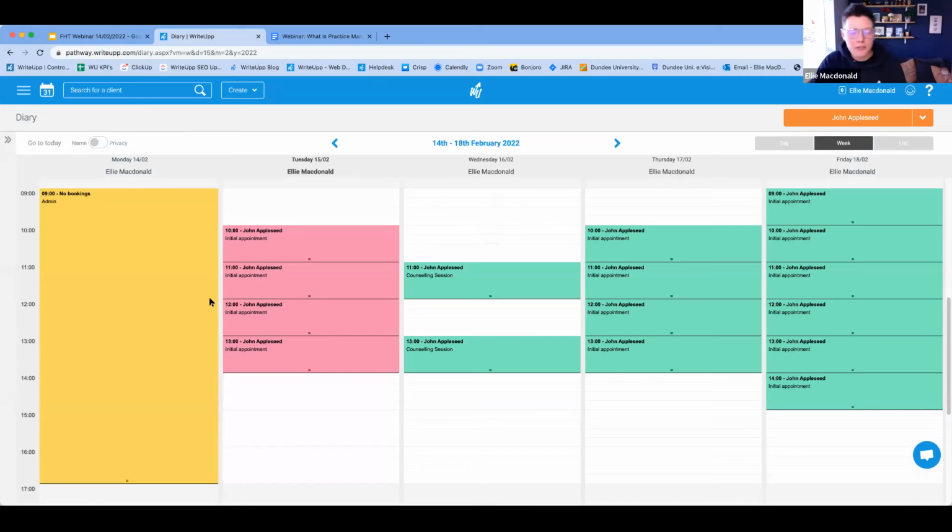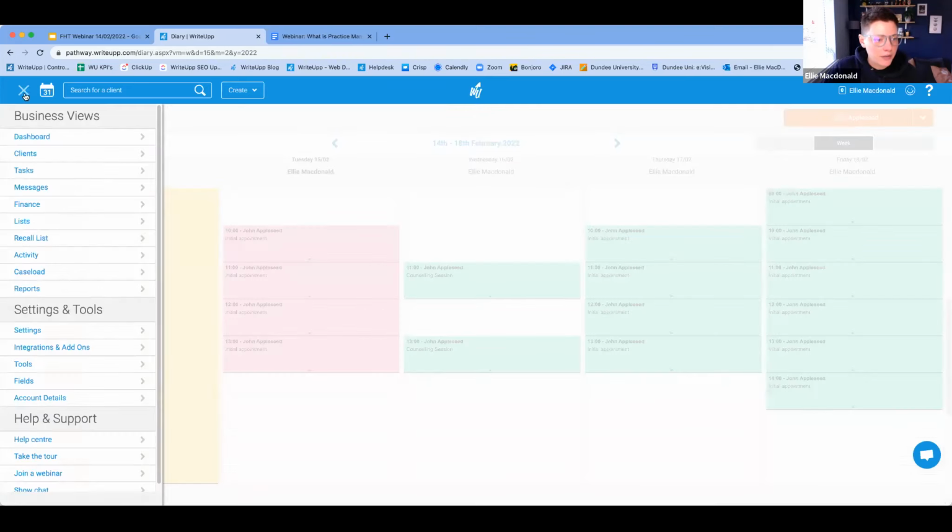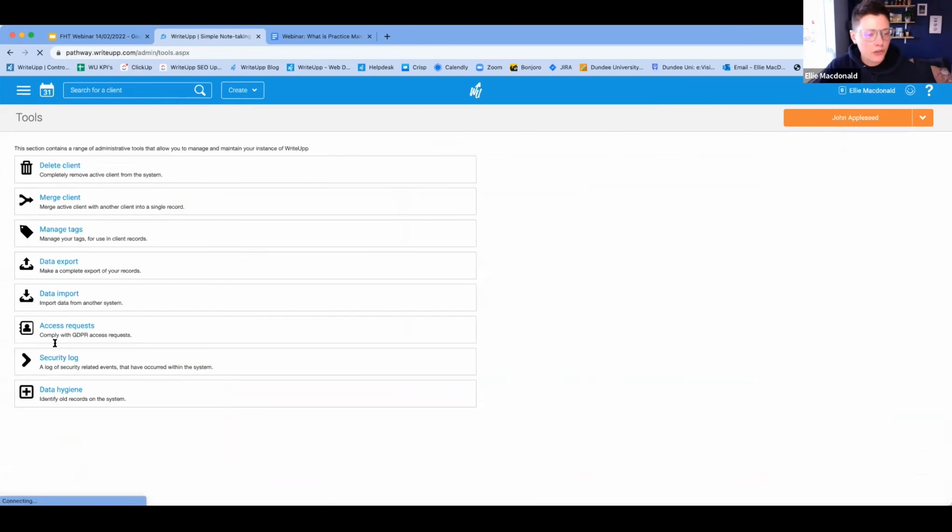This is my diary. It's obviously not real. These are not real patients. In fact, it's all one patient. So if I head into my tools section, these are just some of the tools that we offer people to help with their GDPR compliance, and it really just takes the strain away and the worry away, and it'll help you have a better night's sleep. Basically, there's a few tools in here.